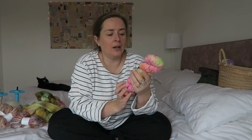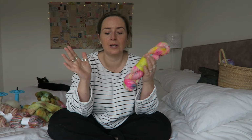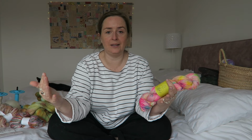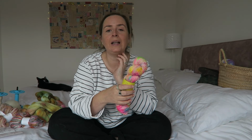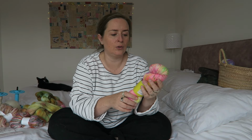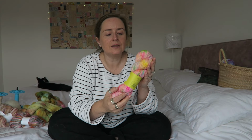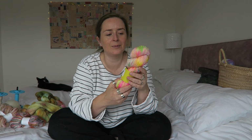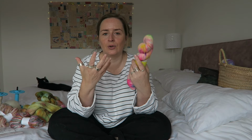This is from James Makes Yarn, and oh, James's stand was like a little happiness cocoon. It was just so wonderful. I love his yarns. They're so bright and so cheerful, and they are just pure happiness. I loved it. And it's not just the yarn, the names that he uses for his colourways are just so wonderful and so evocative of just joy and fun.